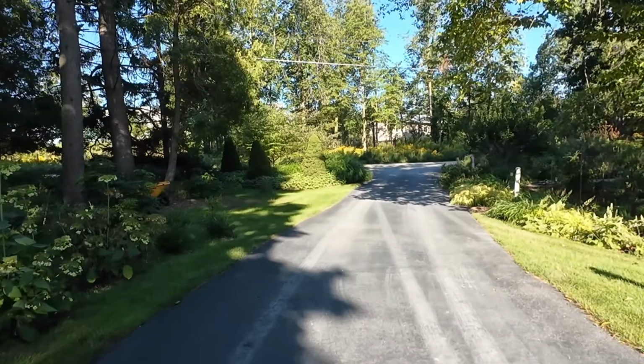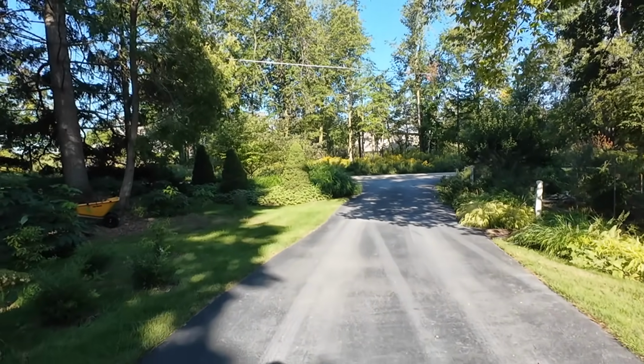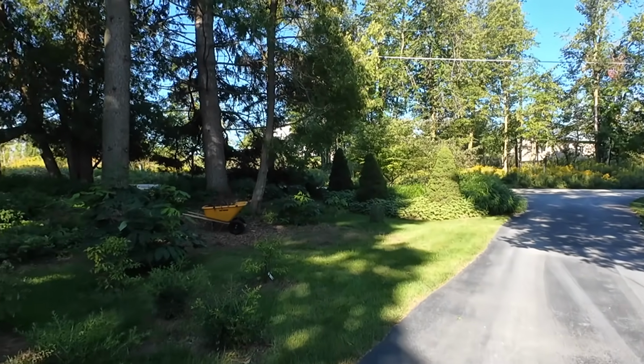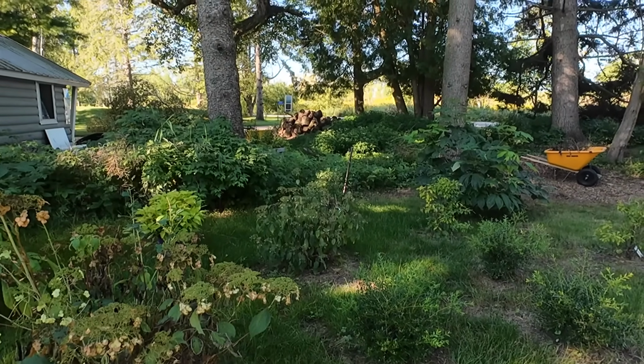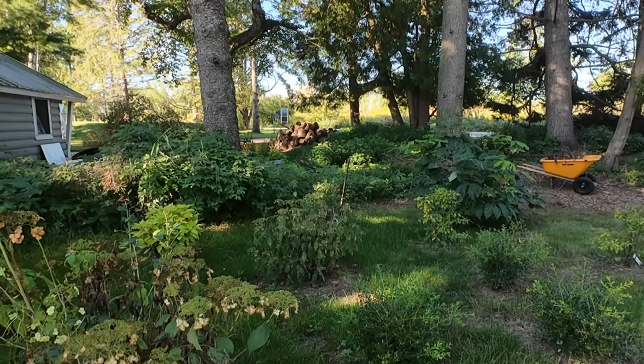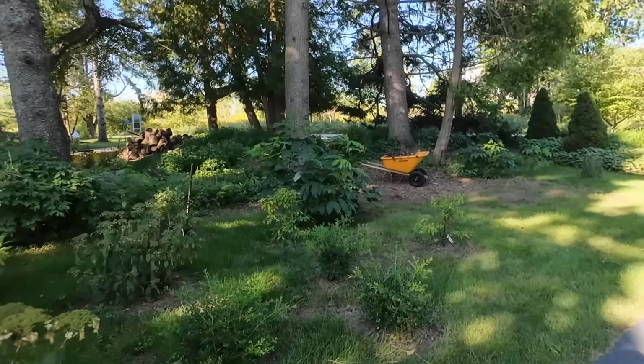I was just watering over here last night, but I was really worried about watering that hydrangea, and I can see now that the sprinkler did not reach it. So things have gotten dry over here.